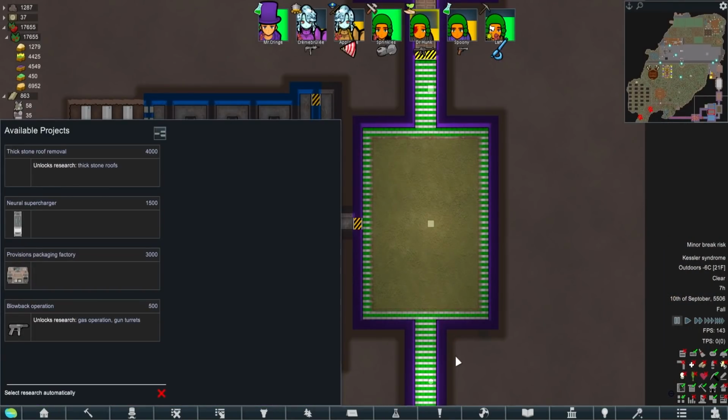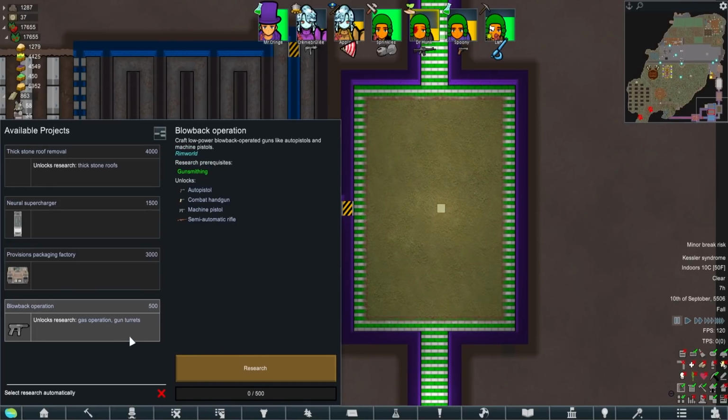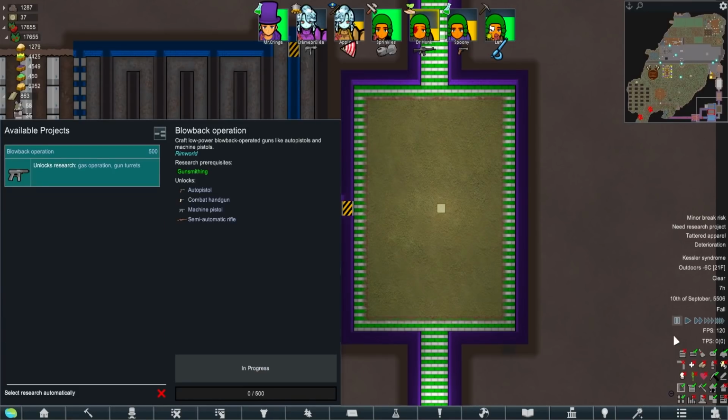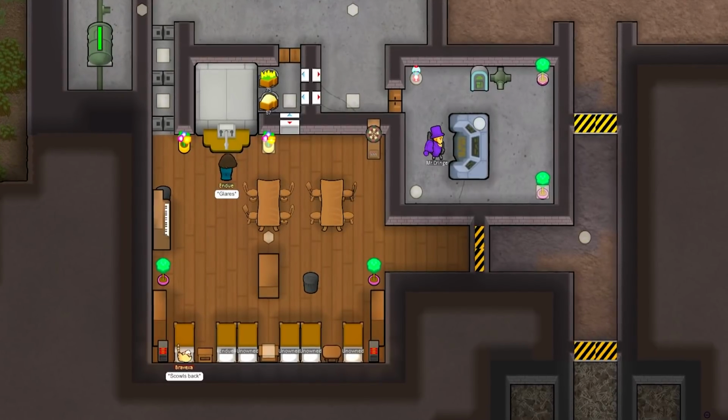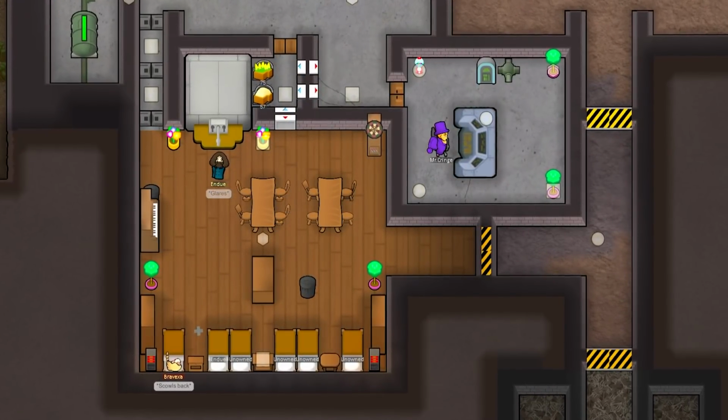Now, in terms of research, I'm at a bit of an impasse, because we've got thick roof removal, which would let us replant the stinky mushrooms, the stinky trees. But we also have blowback operation, which means we can build those gun turrets and actually go for the doot room. And I'll be honest, I think I'm more into doot room than I am stinky mushroom tree. So without further ado, let's test the hot and cold rooms. See if they at least work in some way.